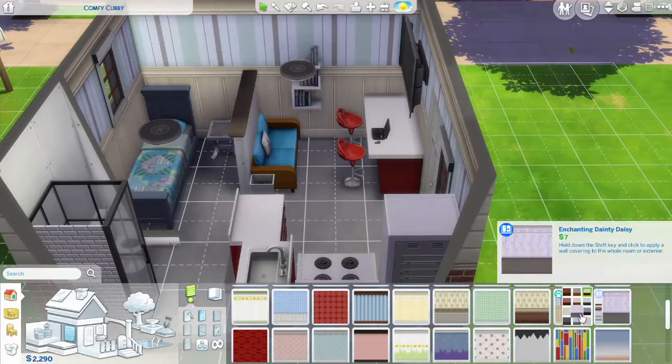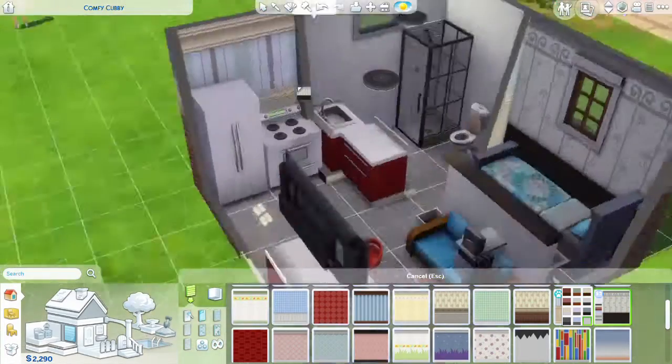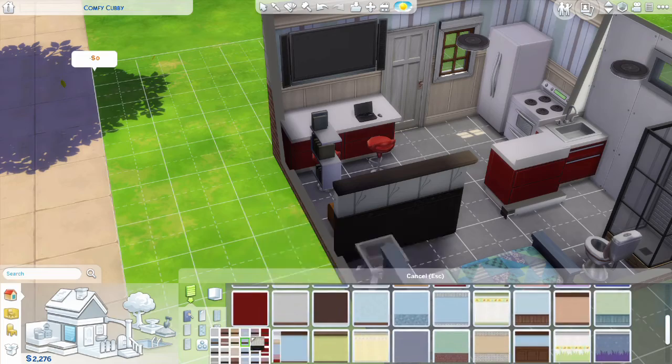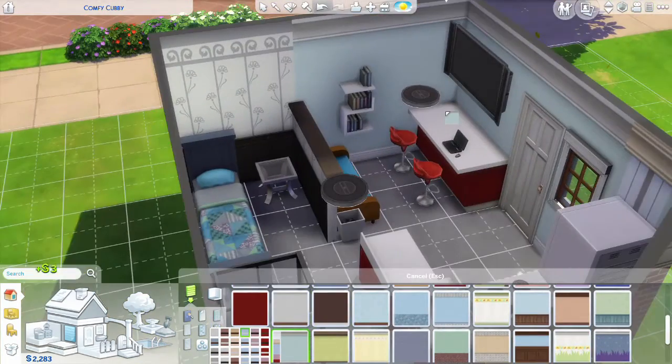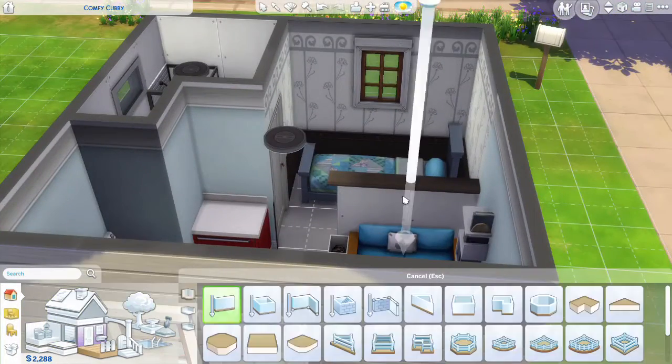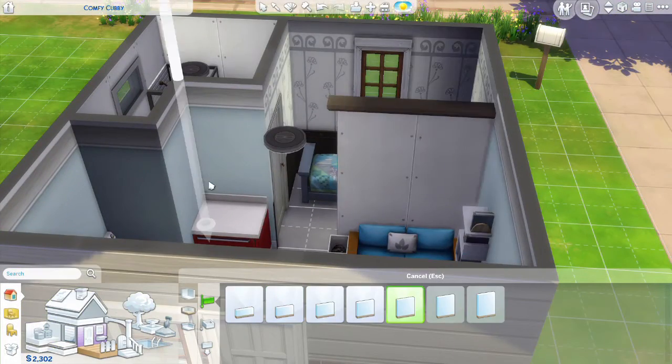You'll see the counters are red at the moment. I don't change it in the speed build itself, but I have changed it for the screenshots, and on the gallery they have been changed. I forgot to do it when I was doing the decoration, but I go for a blue theme.